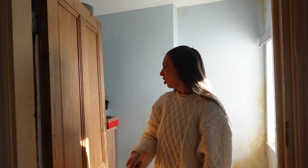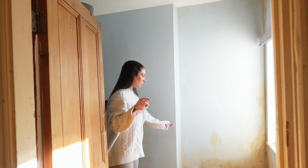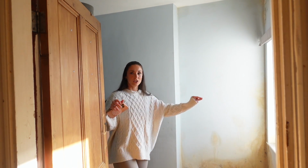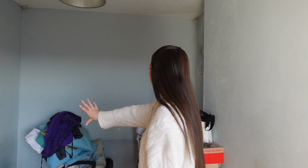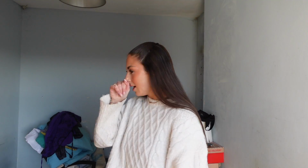But this is the room. You can see it's a pretty good size. Again, it's got a huge window here, so it lets really good light in. As you can see, there's a lot of work that needs doing in here. I think that's mould up the wall. Again, it's got a huge window, but again, it's such a good size. I don't know whether this will be my dressing room because I could have wardrobes, then maybe a dressing table. I don't know, but such a good sized room. I'd say maybe this is the smallest, but it's still pretty big.